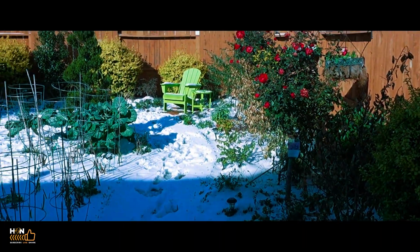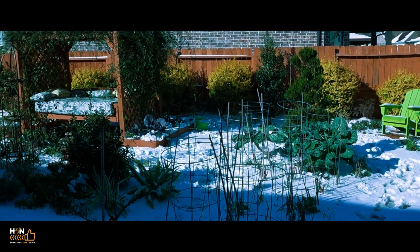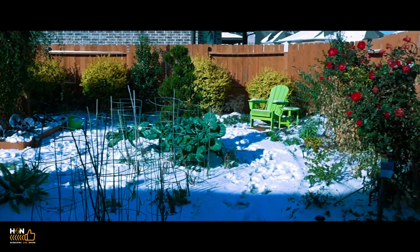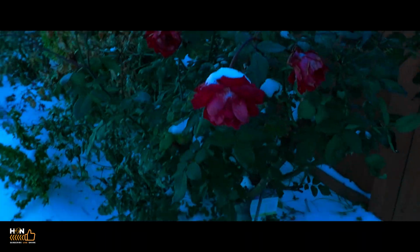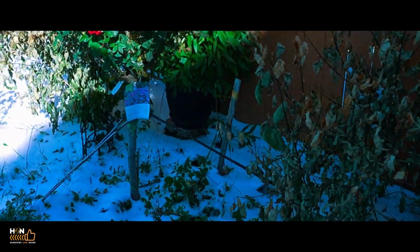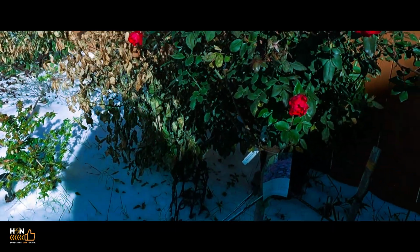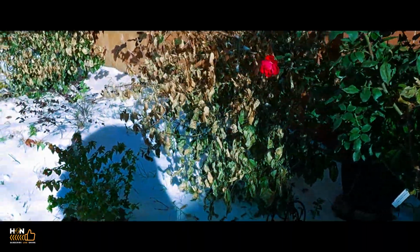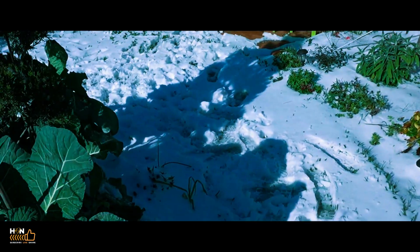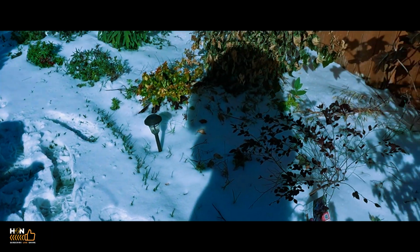Okay, so today is January 21st. We had a snowstorm come through last night, and this is how the garden looks today. We had a mini freeze 2 weeks ago. It got really cold, but there was no snow. But the one that came through last night, I think we had maybe 3 to 4 inches of snow.